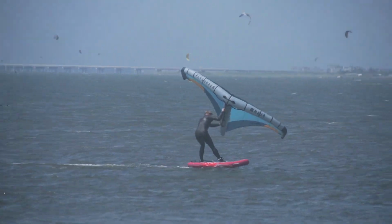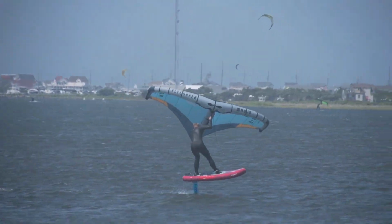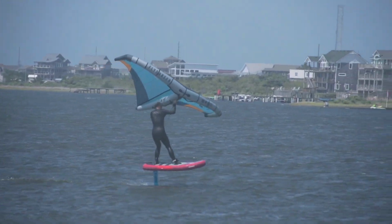This is not a light wind sport until you're experienced. It's really a sport where you need to get out and then build that light wind skill set.